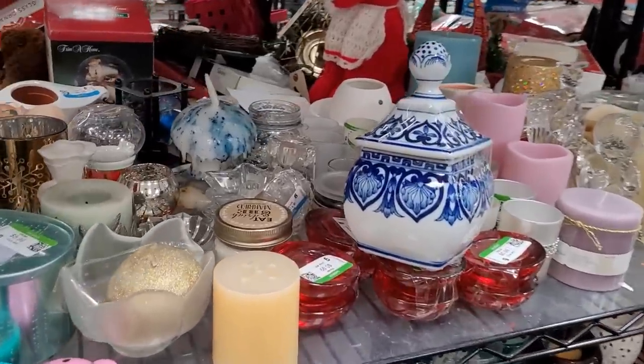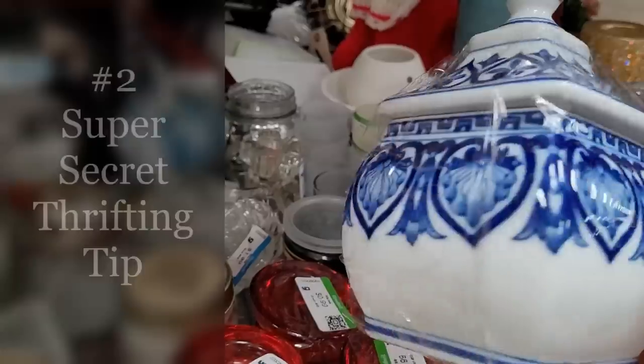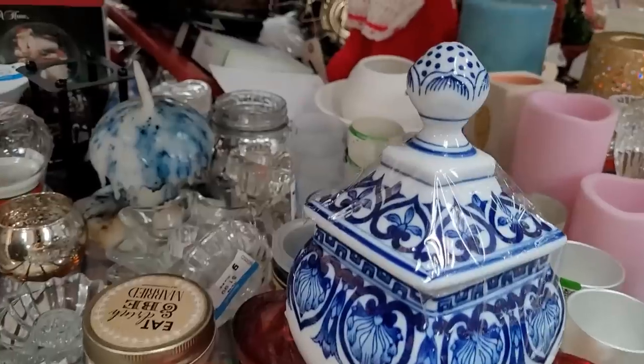This is a really good example of my number two super secret thrifting tip. I took a moment to look this up on eBay, and you are not going to believe how much it's listed for.